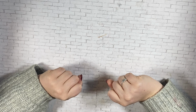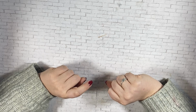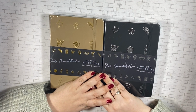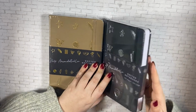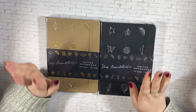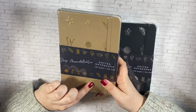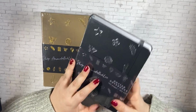First I want to share probably the most exciting thing, or one of the most exciting things, in this entire haul, and that is my amandarachlee bullet journals. I am so excited for these. When she released actual just dotted bullet journal notebooks, I was so excited and pumped to get some for 2021. So I actually got two. I got this tan color with the gold doodles on it, and then I got this black one with the silver doodles on it.